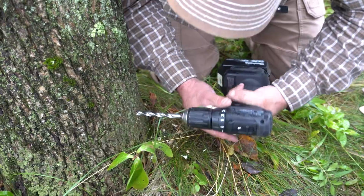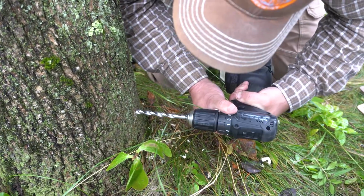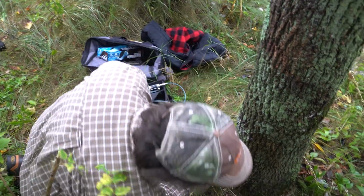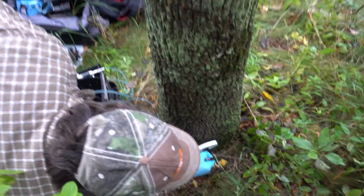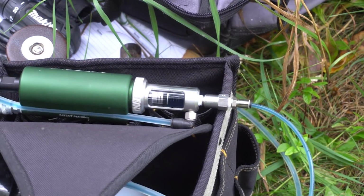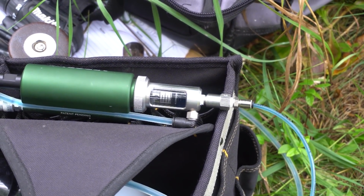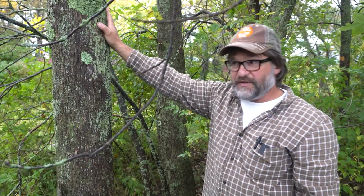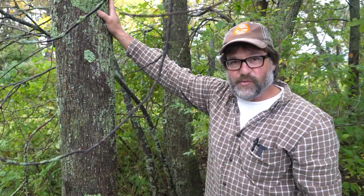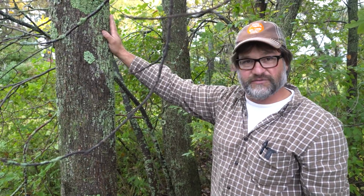So we drill into the xylem, which is the escalator bringing water and nutrients up into the leaves. And that insecticide, when we put it in the xylem, basically distributes throughout the bole of the tree, the woody part, and kills the larvae and provides protection for 2 to 3 years. So if you have enough trees treated in an area, it really slows down the spread of emerald ash borer, and more importantly, it preserves trees.